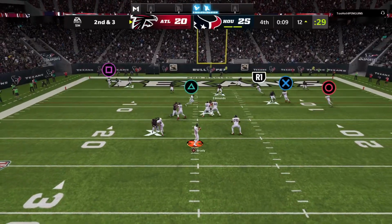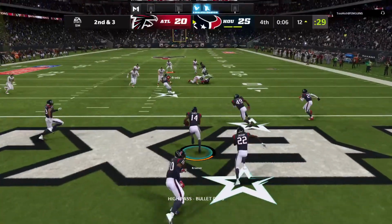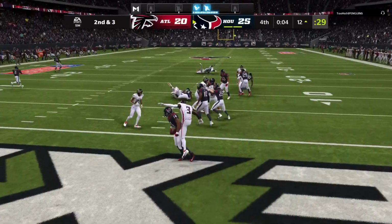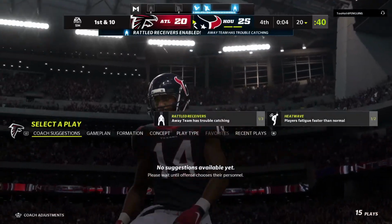They'll look to throw. And this is going to be intercepted. Snags it for the pick. And the Texans have just about sewn up this football game.